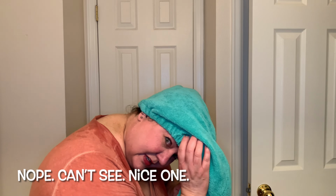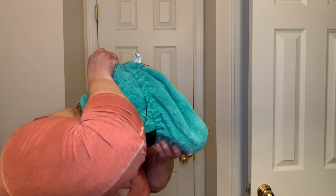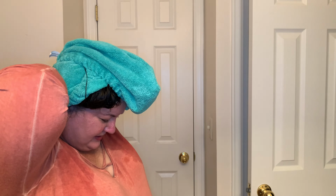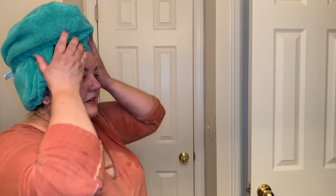I gather up my hair, and I don't let it go all the way to the tip of this thing because then it's going to get twisted around a little bit. But I just stuff it in. Hopefully you can see. I can't see if you can see. So I've got all my hair in there and it doesn't quite go all the way to the end. Then when all of the hair is pretty much in there, I twist it around once and attach it to the loop in the back.